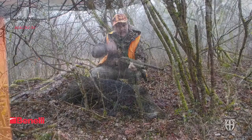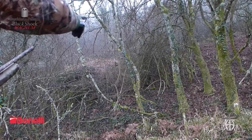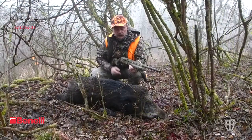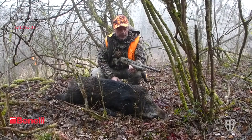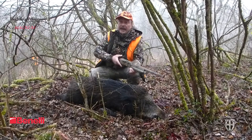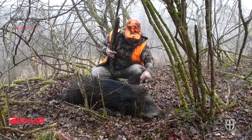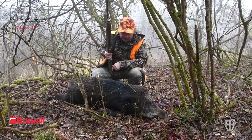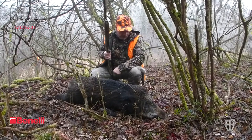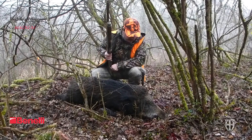But then at that point, it entered a heavy thick bush. I saw the animal moving a little bit, so I tried one shot, and then I heard the animal making a lot of noise. So I was sure that it was hit very heavily. I can see that the Baschieri Pellagri Magnum Black Shock passed completely through the animal, and the animal made just 10 yards and then dropped down.